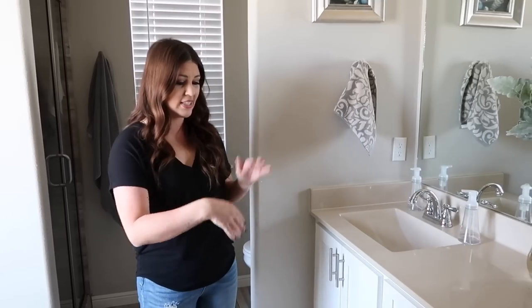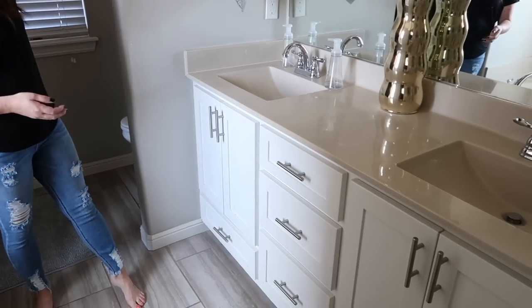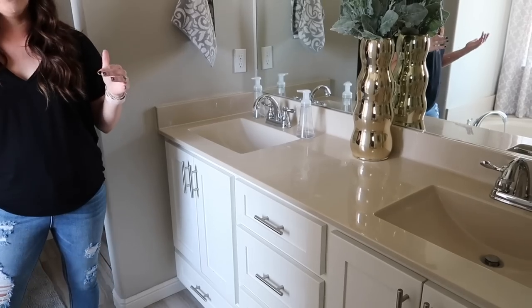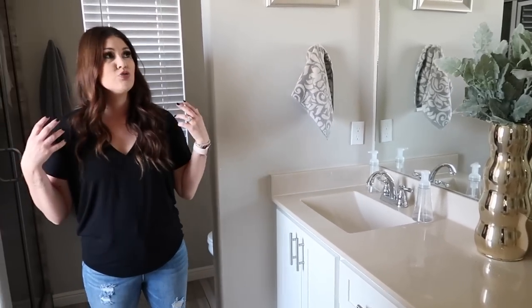Okay, there's not a ton I can show you in here. I probably just showed you all the fancy clips before, but it's a double sink. We have lots of storage space. We have a bathtub, a stand-up shower, and then the toilet with a ton of storage up there as well. So I feel like they used the spaces really well, even though they're a little bit smaller than most. He just jam-packed us with storage.